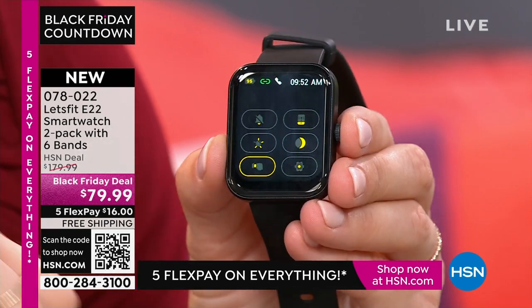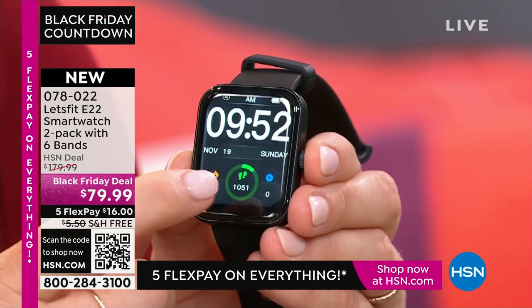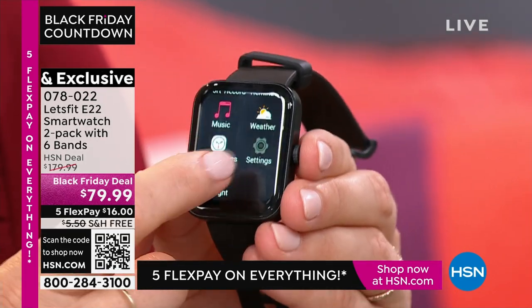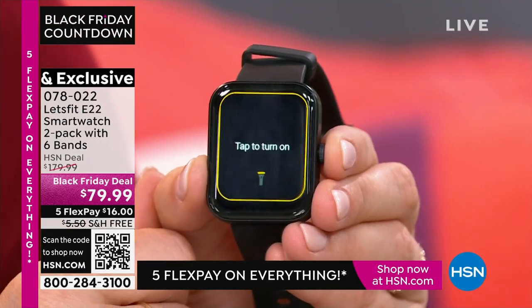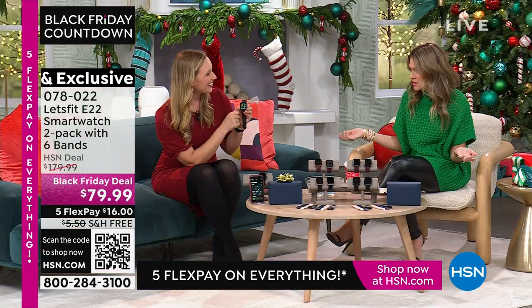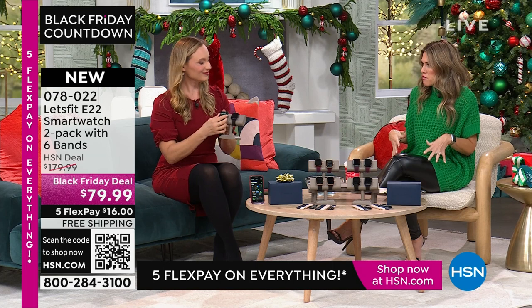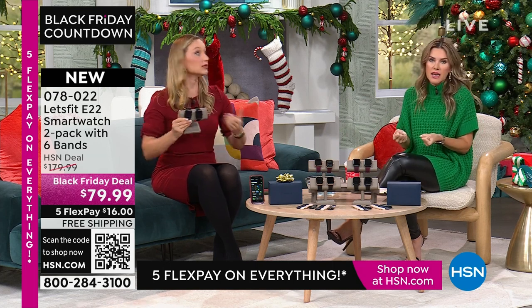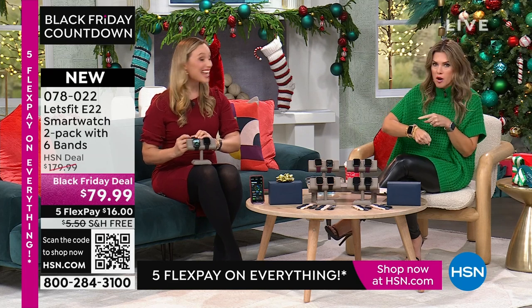I've got the raise to wake setting on, so when I turn my wrist, the watch glows. This even has a flashlight, which is kind of convenient if you're in a dark restaurant reading a menu. It's also dark early outside. By the time I get home and walk the dogs, maybe my phone is on me, but I've got two leashes in my hand. If my husband calls, like, hey babe, I'm on my way home, I can take my call from the watch.